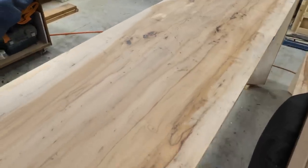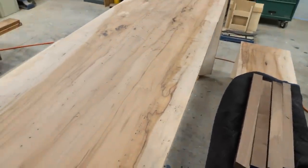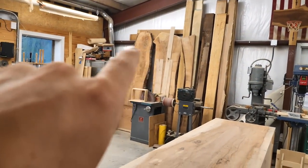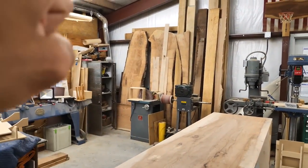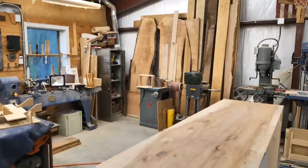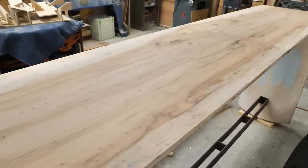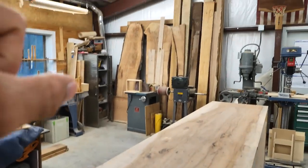This is actually all milled out of a single slab of wood. So if you look back there, those kind of collection of slabs all came from the same tree. We pulled the best one out of those, and we got enough veneers to make both the table and the bench. And the tricky thing about this, and what you'll see in the video, is those are wide.